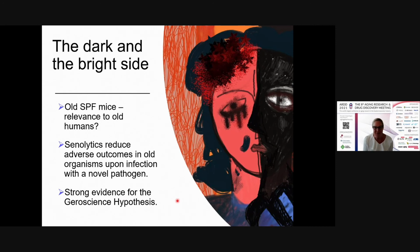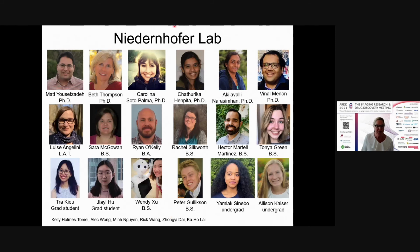I would have believed senescent cells contributed to a number of chronic conditions that are associated with old age, but to really protect against viral infection and maybe even be a target when thinking about immune responses to vaccine, I think this really stands up, really bolsters the geroscience hypothesis that the fundamental biology of aging is really affecting health in old age.